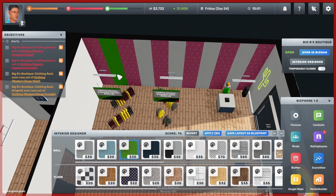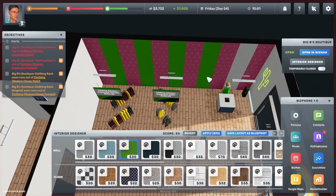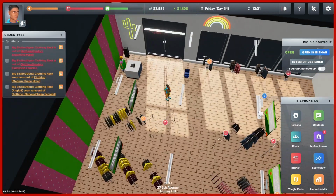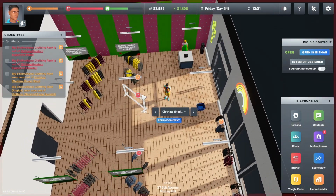Ooh. Yes. Can we just do that? That's going to be $150. Yeah, absolutely. Yes. Make it so. Right, so 3% decor score. That's okay. I don't mind that. I don't mind that so much. That's quite nice.